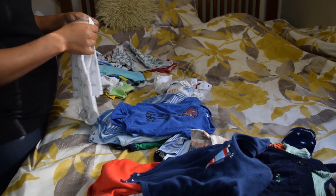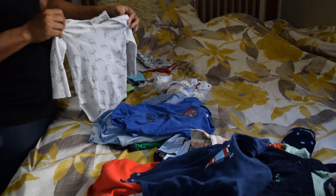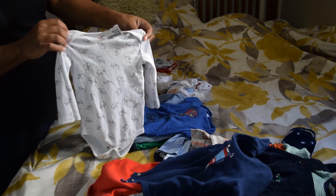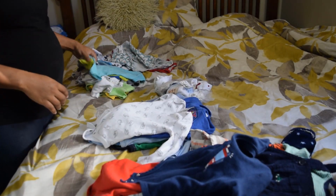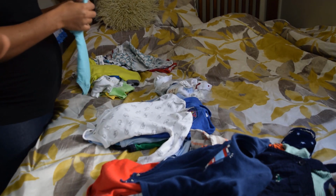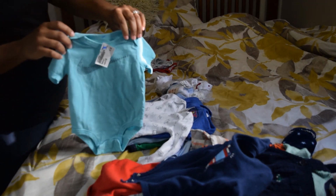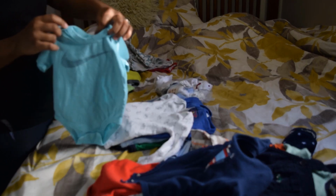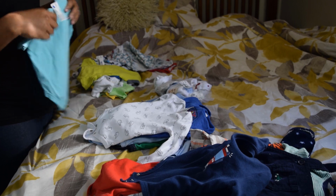And this is 6 to 12 months. Doesn't look like 6 to 12 months, but that's what they're saying. $1. Right. This Nike, I love this Nike. I love the color too. You can see. Yeah, and this is 3 to 6 months.